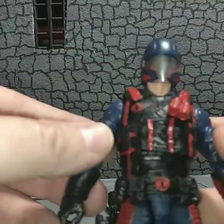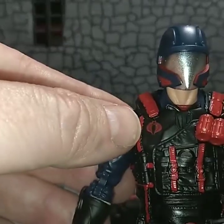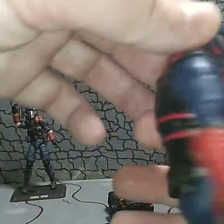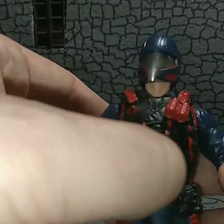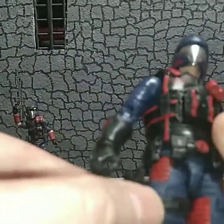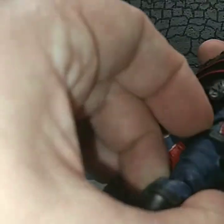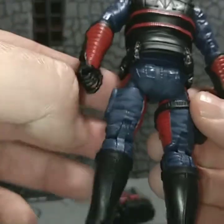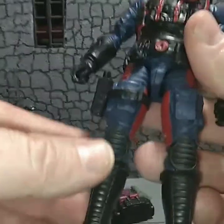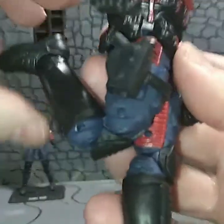Of course, he has his black body armor, splashes of red, some more grenades, Cobra symbol up here on his chest. Goes around the back. He has some pouches all over his belt. Another Cobra symbol on his buckle there. Of course, the leg holster, which we mentioned before. That looks like it could come off. I am not going to attempt to take that off. Nice tall boots with shin guards and knee pads. Double jointed knee.